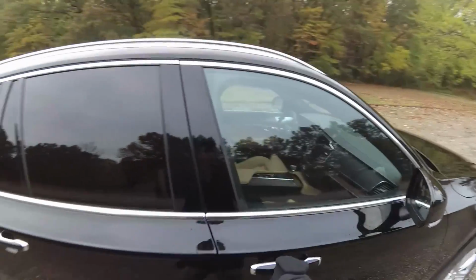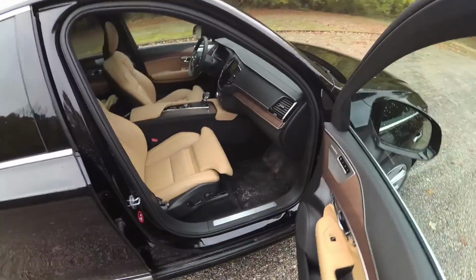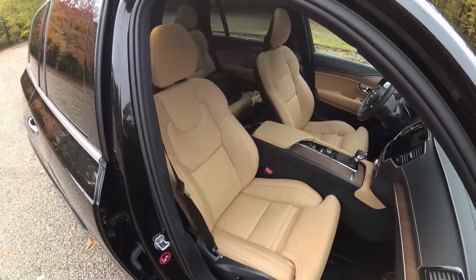Cool, guys. Well, that's a little quick walk around the XC90. I'll show you some interior shots. I gotta get this cleaned up and photographed.